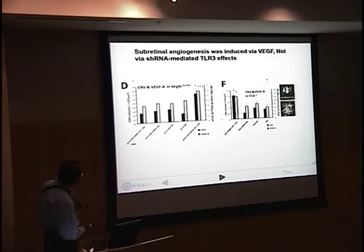And we also show in the TLR3 knockout animal that you observe the same phenotype of CNV and VEGF. And so this shRNA effect of inducing CNV by knocking down SFLT is not due to TLR3 effects, but it is due to VEGF desequestration.